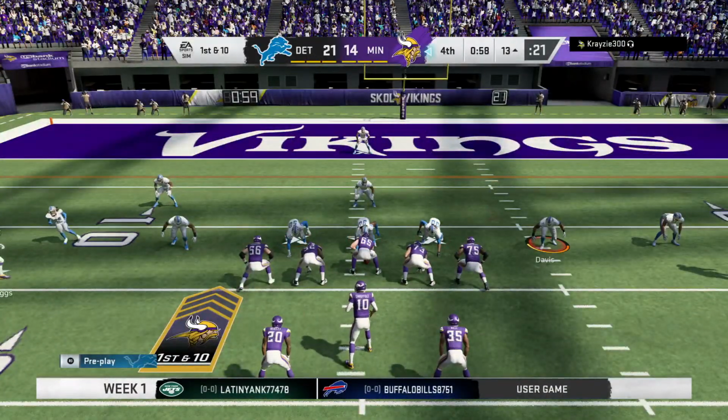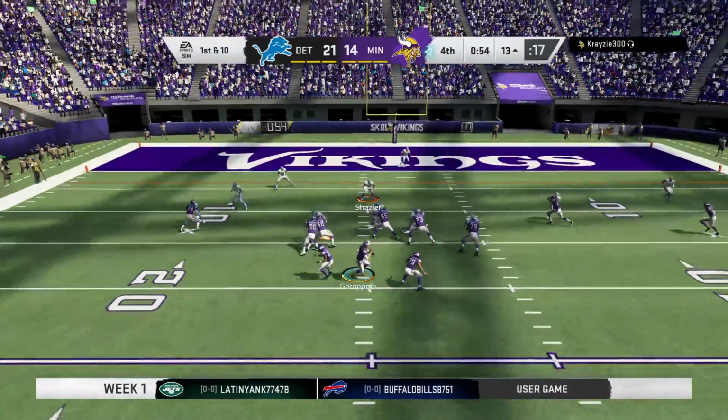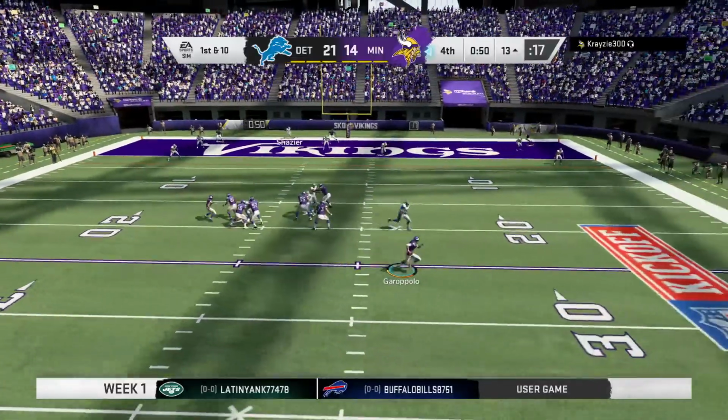21. Hey, gun. To throw is Garoppolo. Eluding the pressure right.